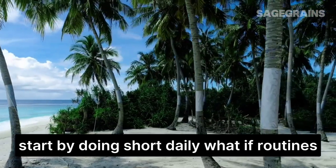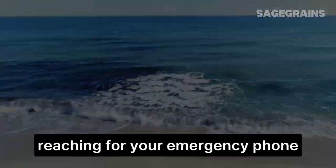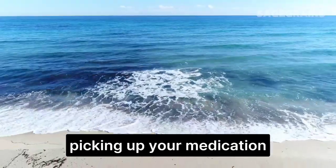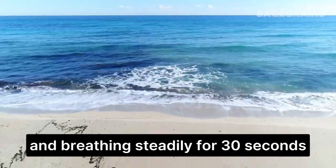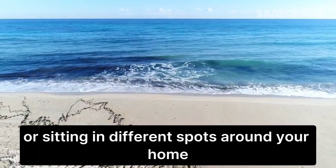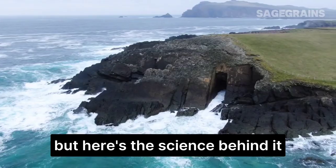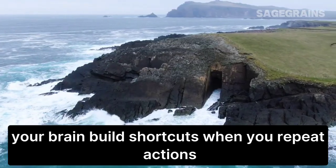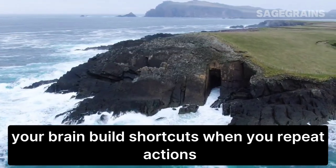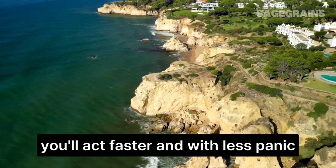Start by doing short, daily what-if routines. Sit down and practice calmly reaching for your emergency phone, picking up your medication, and breathing steadily for 30 seconds. Then try it while standing or sitting in different spots around your home. It may feel silly at first, but here's the science behind it: muscle memory. Your brain builds shortcuts when you repeat actions. That means when a real emergency hits, you'll act faster and with less panic.